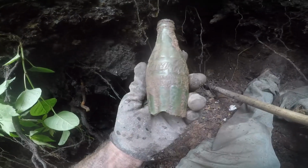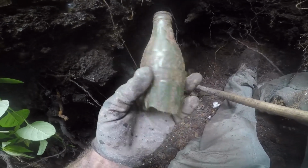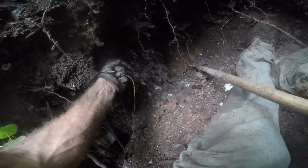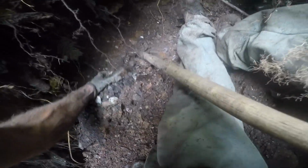See, that's what I want to be seeing for the really nice alley agates. This era of Coke bottle from around World War II would have had a town name on the bottom. They're down here in this layer. That's where the good marbles are going to be.